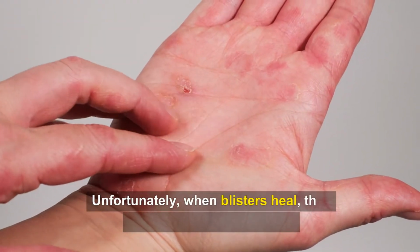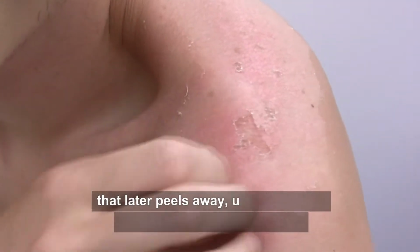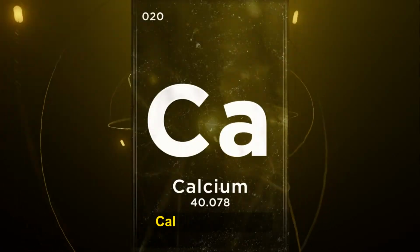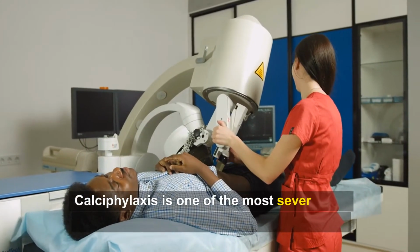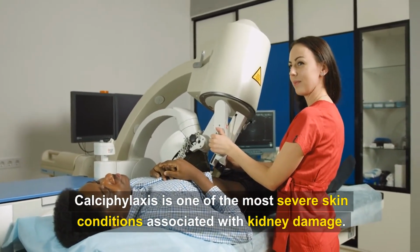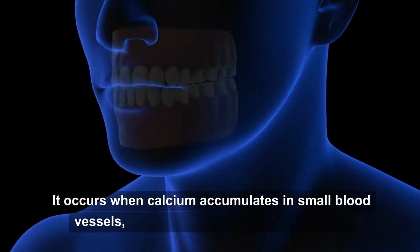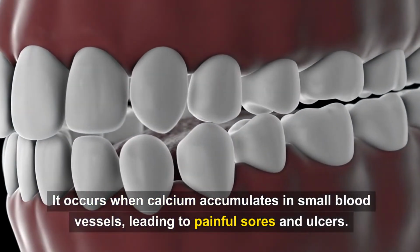Unfortunately, when blisters heal, they dry up and develop a crust that later peels away, usually leaving a scar and skin discoloration. 4. Calcium deposits. Calciphylaxis is one of the most severe skin conditions associated with kidney damage. It occurs when calcium accumulates in small blood vessels, leading to painful sores and ulcers.